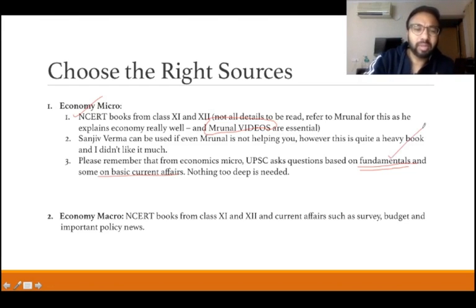UPSC asks only very basic fundamentals of 12th class level, which you can get right by just reading these sources. For both micro and macroeconomics, you should give around 8 days. I think that should be more than enough for the economics part, and for macro also the same strategy as micro.